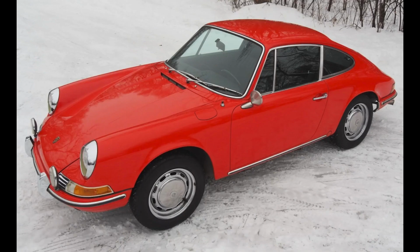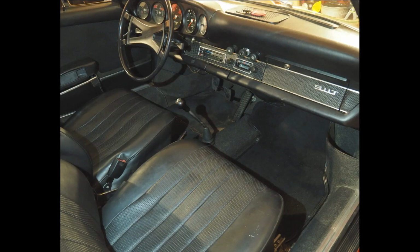A Tangerine 1970 911T Coupe sold for $61,000. This is a rather original 911T. Cracks here and there, rust here and there, drivable still. For the right person, this was a fair sale.